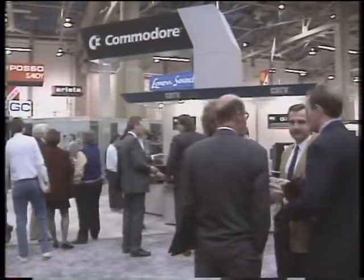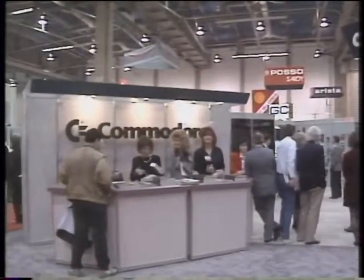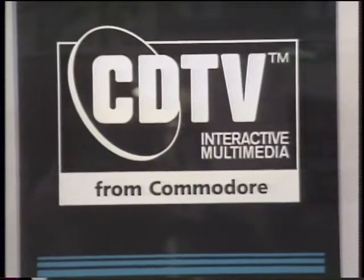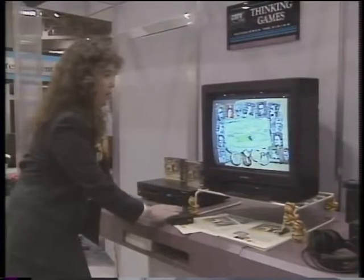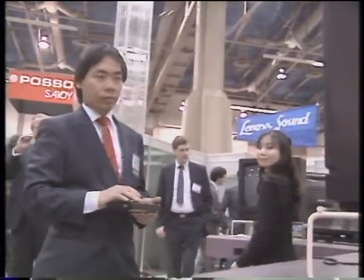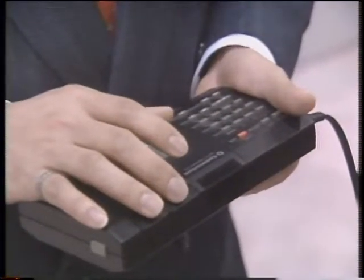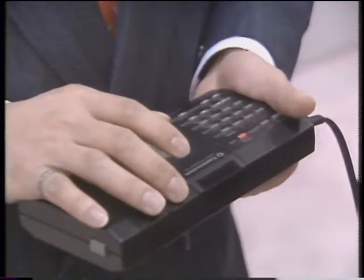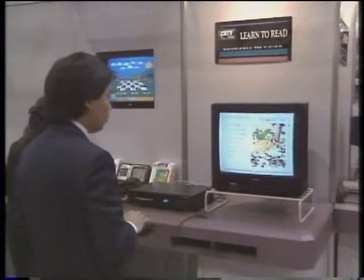The idea of putting the PC into a familiar, friendly wrapper is also a major goal of Commodore, which premiered its CD-TV, a black box with a CD-ROM player and a microprocessor inside. The CD-TV is a hybrid of computer, video disc player, CD audio, and CD-ROM, operated by a handheld remote control. Commodore calls it an interactive multimedia compact disc player.